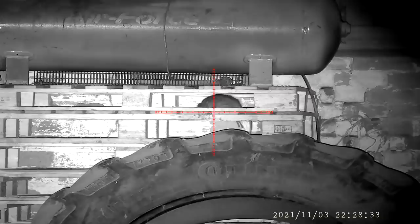The first rat of the evening seems to be chilling out. The sheriff slowly locks onto his target and sends him a stiffener. Believe me, that stiffened him right up.